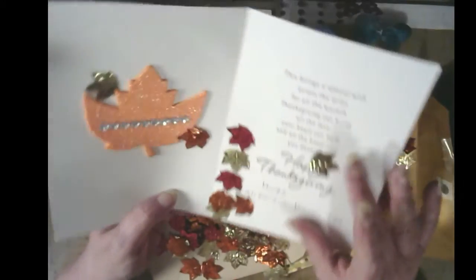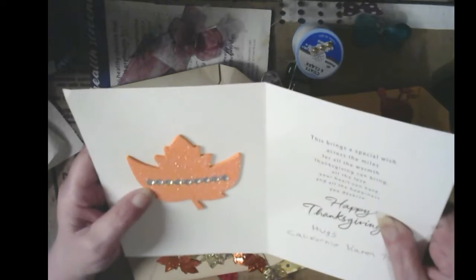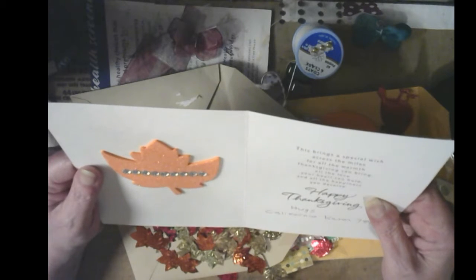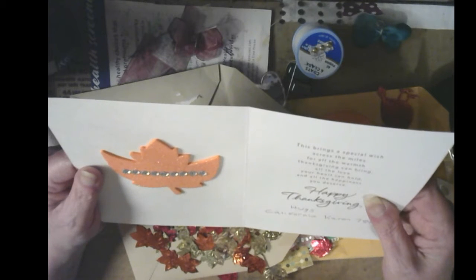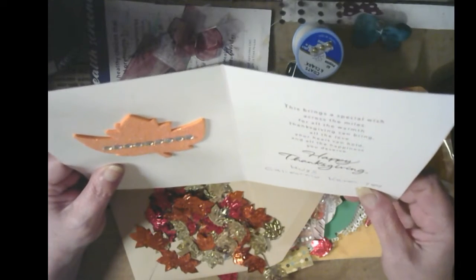I got red and silver, and this is an orange. Look at all those. Beautiful, beautiful. Thank you so much. I can use those. Oh, look at that. That's like a sparkly foam. And the bling. Oh, that's wonderful. This brings a special wish across the miles for all the warmth Thanksgiving can bring, all the love your heart can hold, and all the happiness you deserve. Happy Thanksgiving. Hugs, California Karen 789.